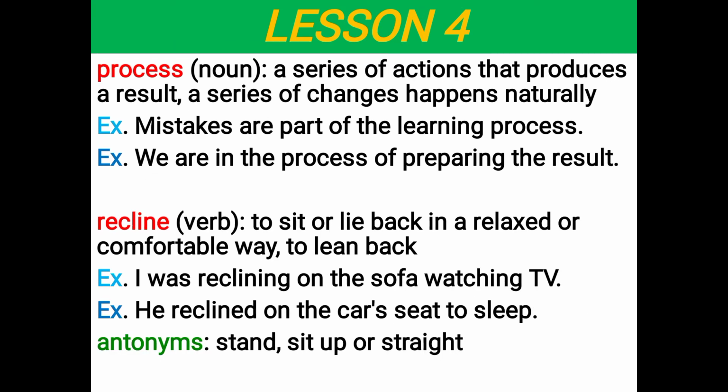The next word we have is process. Process is also a noun, and exactly it is an abstract noun, which means a series of actions that produces a result. After doing a series of actions, you get a result. So all together is called process. A series of changes happens naturally.